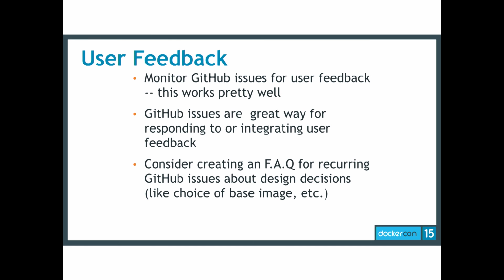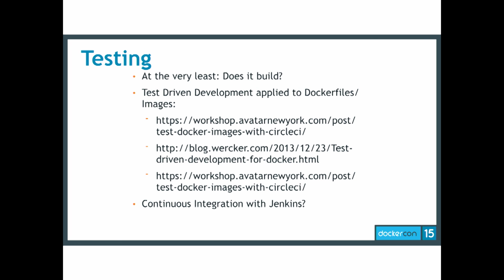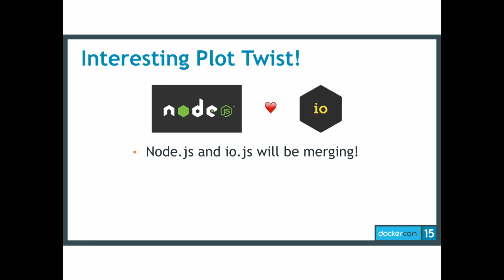There's also user feedback you have to deal with. Just use GitHub issues. That works really well. Testing with serverspec is awesome. I'm going to jump ahead because I'm running out of time.